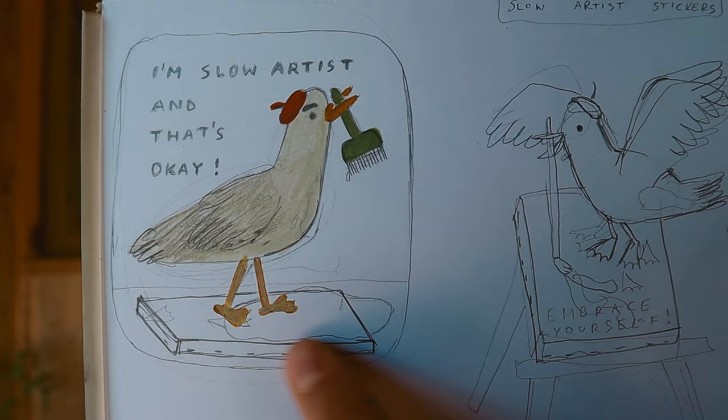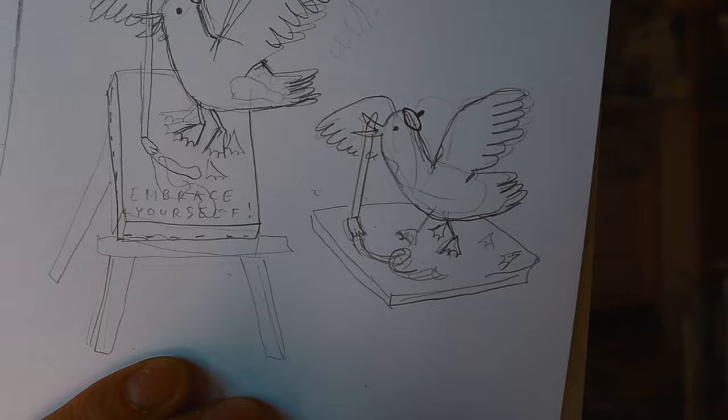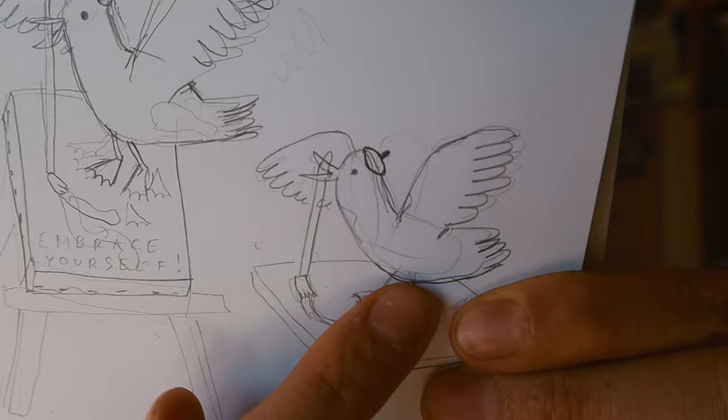I sketched them on some loose papers. Do you remember I had these snails which said I'm slow artist, and that's okay? So I decided I could do it with seagulls now. A seagull holding a brush, stepping on top of a canvas: I'm slow artist and that's okay. There's also another design that I also love, so I will probably have two stickers, both with seagulls being an artist, and I really like how interesting this posture is. I will have more stickers, and hopefully they will arrive at some point next week.